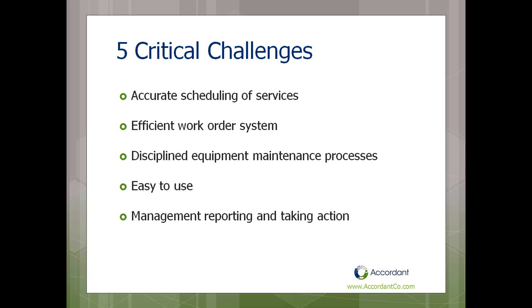First of all is accurate scheduling of services. It's a bit scary, actually, how a lot of companies deal with management of their maintenance for their equipment. Accurate scheduling of the services, as you would know, is extremely critical to the long-term running and operation of an asset such as your heavy equipment. And with a lot of companies, it ranges anywhere from when the service is due in someone's head, to a whiteboard, to maybe an Excel spreadsheet where they're trying to track the services for the various equipment. And all of them, of course, have issues in staying on top of the preventive maintenance services and getting them done efficiently.